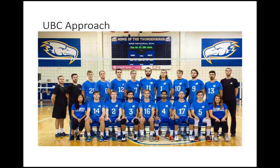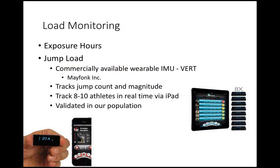Okay, so this is our UBC approach. This is a photo of our team from last year and what we're trying to do. First of all, as I mentioned earlier, load monitoring. We try to measure load in a couple of ways. The most rudimentary way, which coaches with no technology whatsoever can use, is what we call exposure hours. Exposure hours is just how many hours you are actually playing the sport.